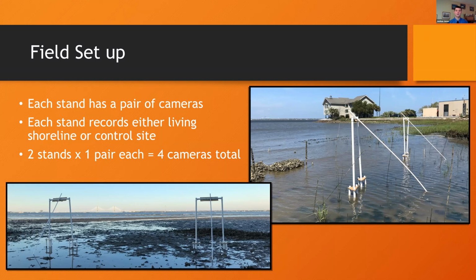And just to the other side is a control site that DNR left just to look at for their own experiments. So this is a great spot where you can have 4 cameras total, 2 stands, looking at the same time at a place with an oyster reef and a place about 10 feet away without an oyster reef. You can look at them at the same time and look at really the same waves interacting through them.